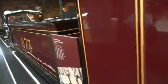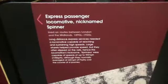It does. Prices are a bit expensive for food in here, but it is a museum, so just do what we done. We brought our own picnic, some sandwiches with us. I'm hoping to get back in a minute so we can see the turntable move. I think it's half three it moves.